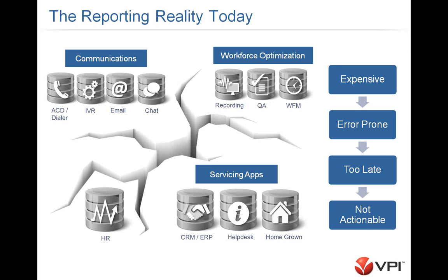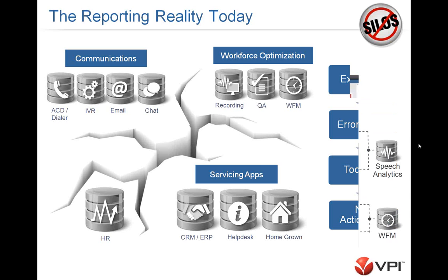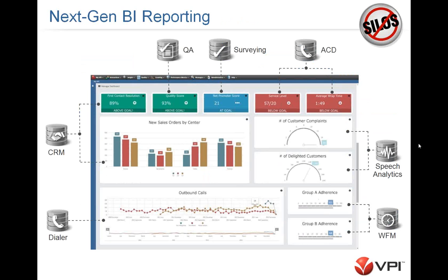So the challenge here is that it's expensive, it's error prone, it's often too late. By the time you get the information, maybe you get your report end of day, maybe sometimes not till the end of the week. In some cases, for some reports, it might not even be till the end of the month. That's really not actionable, right? So there's this notion of consolidating all that information.